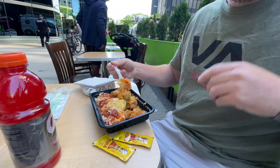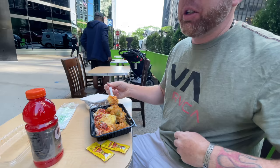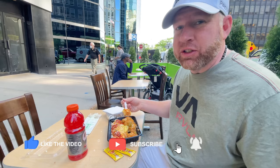I got a Tex-Mex omelet. It was actually really cheap, only $7 for breakfast. Some of them were between $5 and $7 just for breakfast downtown Manhattan. That's a really good price.